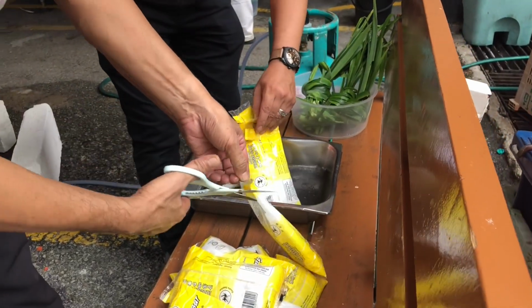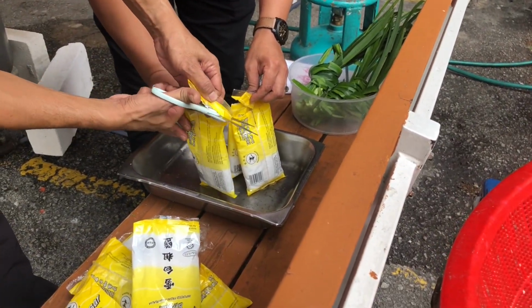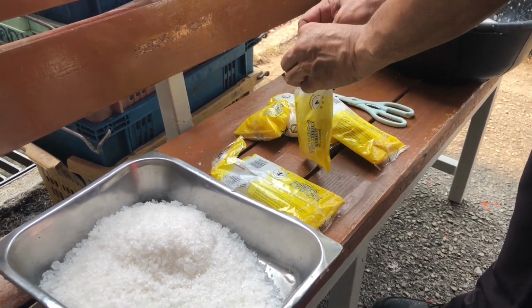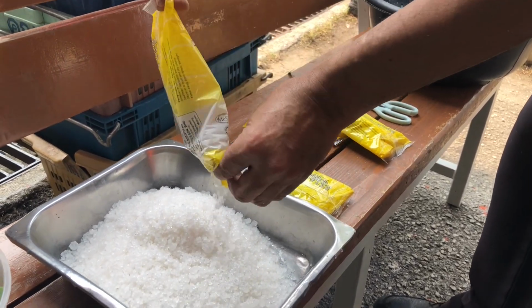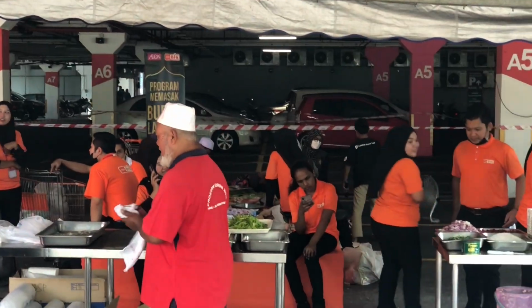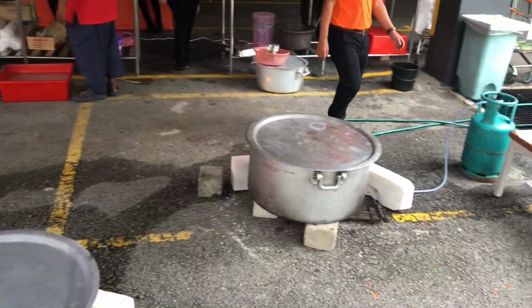This is salt? All the cutting seems to be finished. So it's time to champur everything, to mix everything into the pot. It shouldn't take too long until they just put everything into the pots and mix it up and cook it.